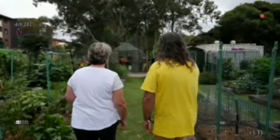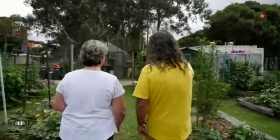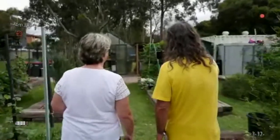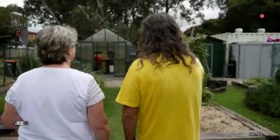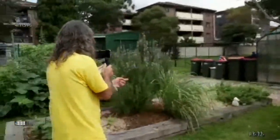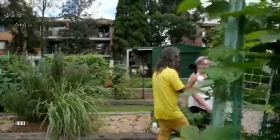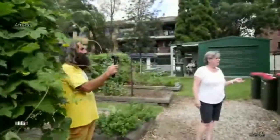Well, quite a few years ago, about 2011, we raised enough money from one of our open days that we hold in October, the weekend after the school holidays every year, and we opened the garden up. So our 2011 funds actually funded the purchase of our greenhouse. Wow, that's not a little greenhouse.